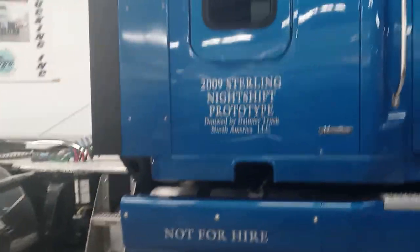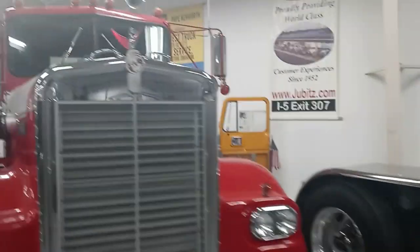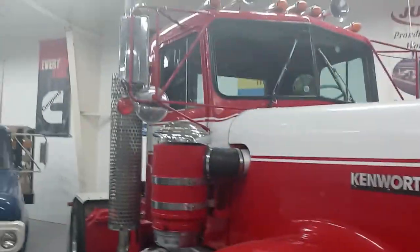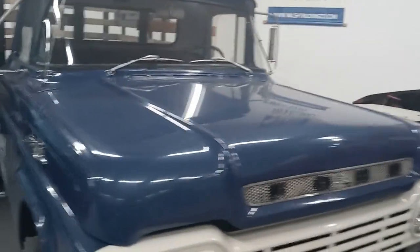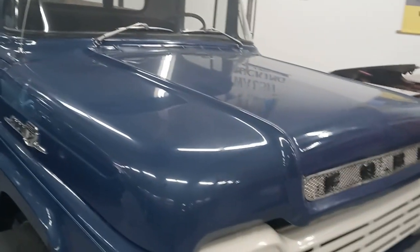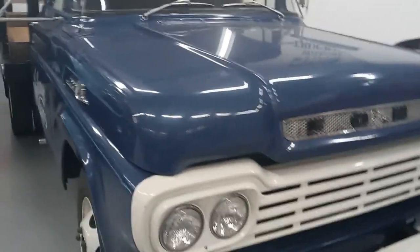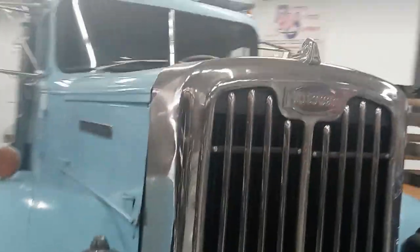Night Shift prototype. 2009. See, this is a 1966 Kenworth. Ford one ton. Searchlights. What searchlights? Old Blue. Let's see.